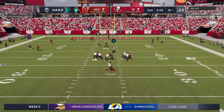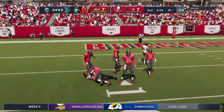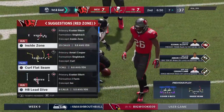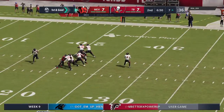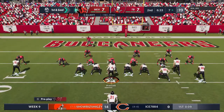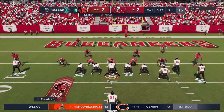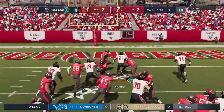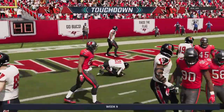From the shotgun, it's Prescott. Looking left side, and he's got a man. That's Elliott. And brought down, but not before they get it inside the 10 to the 7. They're able to convert on 3rd down, and that sets up a 1st and goal. Now Elliott. And he'll take it into the end zone for a touchdown.